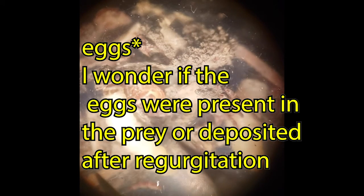Obviously, the owl wasn't preying on the ticks. The owl was preying on some mammal, and the mammal was host to the ticks. Here you can see the body of one of the ticks, and of course one of the living larvae. I found several larvae of different sizes inside that one pellet, which measured about 2 centimeters in length. I wonder if the larvae were deposited after the owl pellet was regurgitated, or if the larvae hatched from eggs present on the prey animal of the owl. I assume that these larvae were deposited by insects after the pellet was regurgitated.